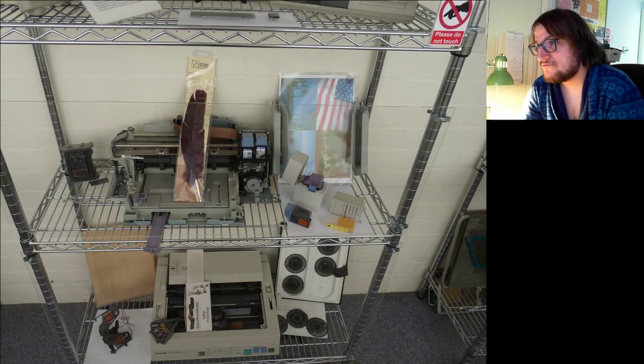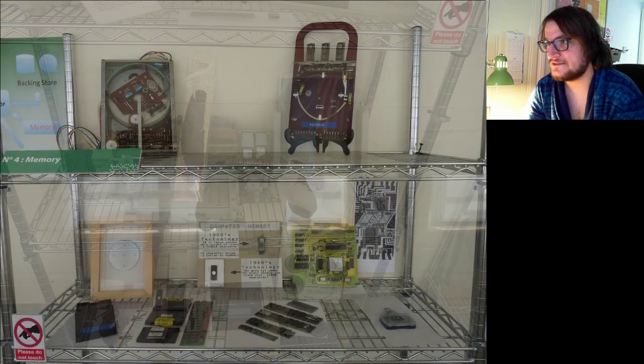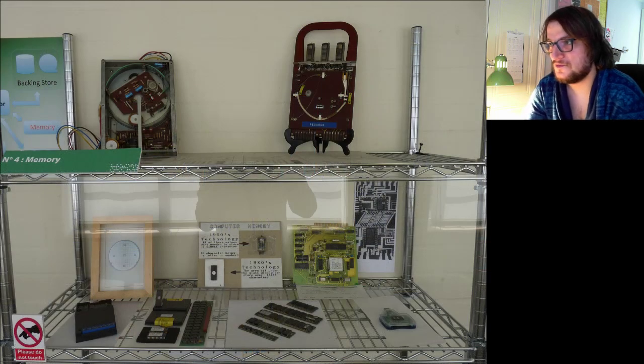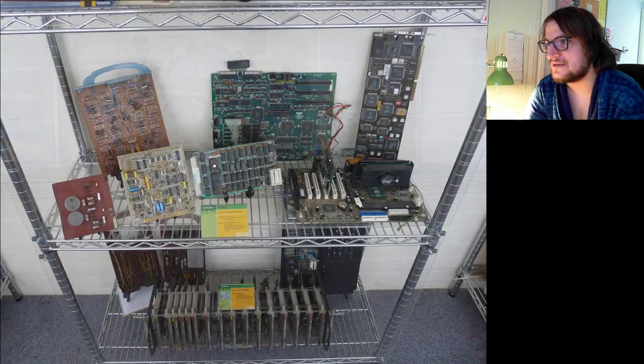Some more random misc bits, dismantled printers, all that good jazz. Just sort of show you inside how they work. Daisy wheels, that kind of jazz. Some more bits of mainframe cards, RAM. I think this one particular one was focused on memory. Yeah, memory. Some of these are labelled, some of them are not.